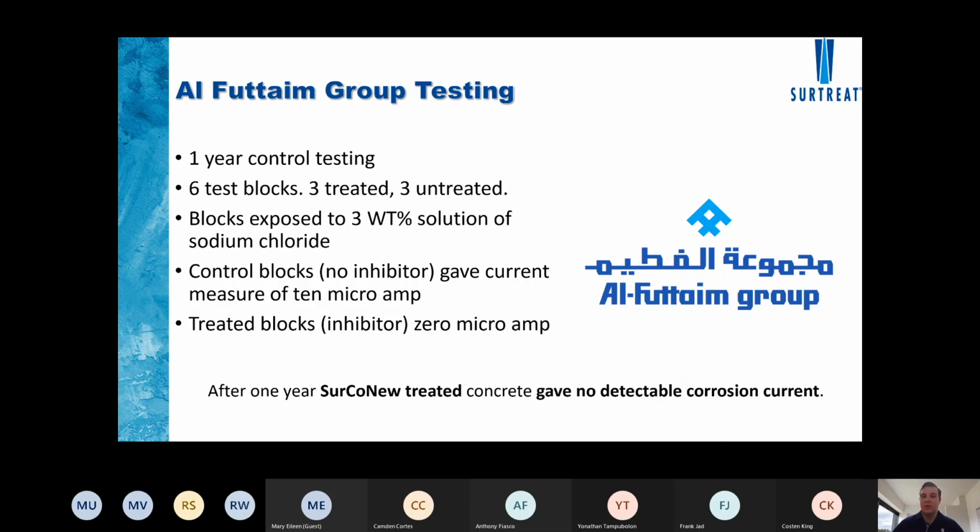As Surtreat, we want the infrastructure to be there for our grandkids to enjoy, and still be healthy. So they started with that notion of how can we extend the service life of structures. We presented our product, they liked it, but they obviously had to prove the performance. So we set up a course of testing it for 1 year. They created 6 blocks, 3 were untreated, and the other 3 were treated.